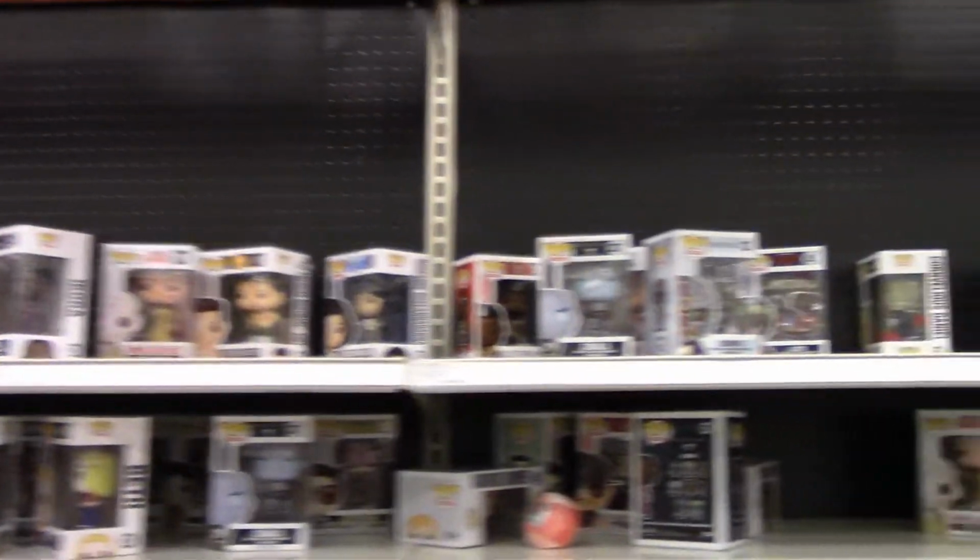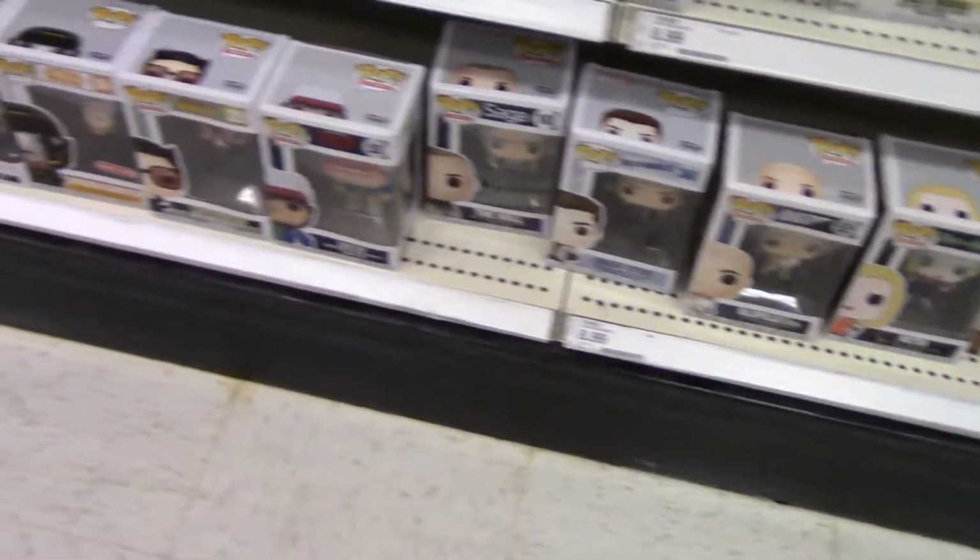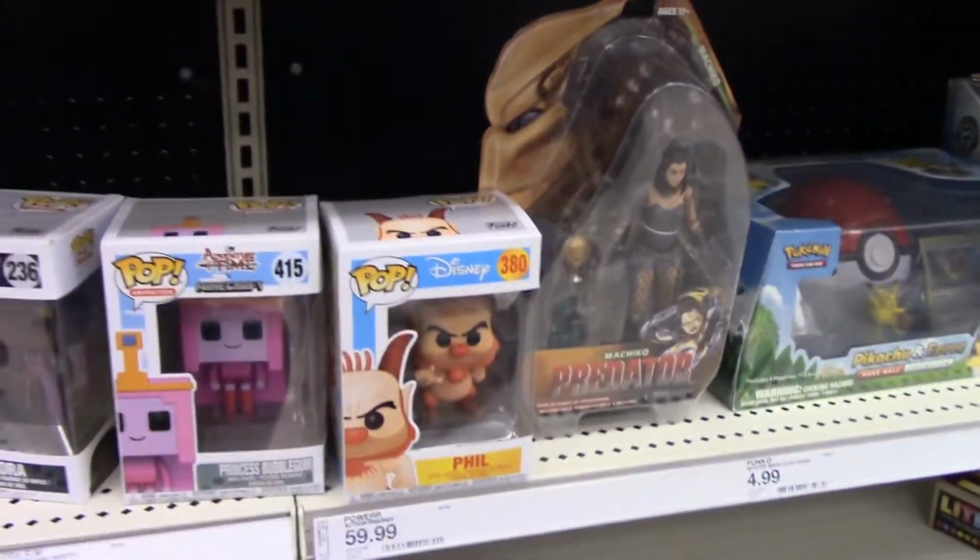Well, the Funko section has pretty much been wiped out. This particular location, not much as far as Funko goes here. It's been picked pretty clean, so I think they're in the middle of a restock right now. So I just want to showcase it really quickly.